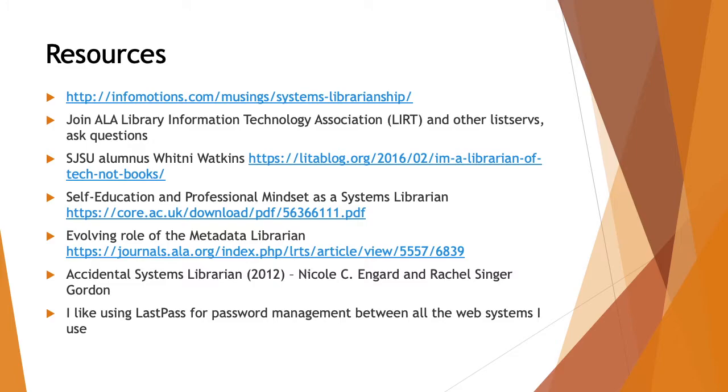There's talks about metadata librarians. So you have access to these articles and databases, so check them out. A book that came out, The Accidental Systems Librarian, is the updated second edition, so go ahead and check that out.